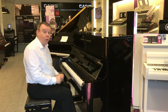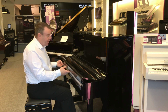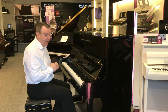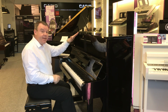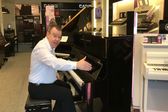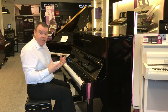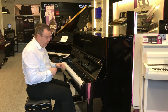D25b model upright acoustic piano, finished in wonderful polished ebony finish, and it really is in very, very tip-top condition. This is a 1980-81 model. This stands at 121 centimetres high by 159 across and 60 deep. So a nice traditional cabinet, as big as a Yamaha U1, etc., or a K300 in Kawai.